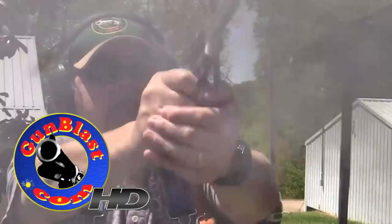357 Magnum is the first Magnum revolver cartridge. It was introduced in 1935 by Smith & Wesson in their big N-frame 357 Magnum. It followed on the heels of the pre-war 38-44 Heavy Duty and 38-44 Outdoorsman, which was a 38 revolver built on a 44-size frame. They were very strong, and they made people realize that you could go to the next level in handgun stopping power, and it changed the revolver world to this day.